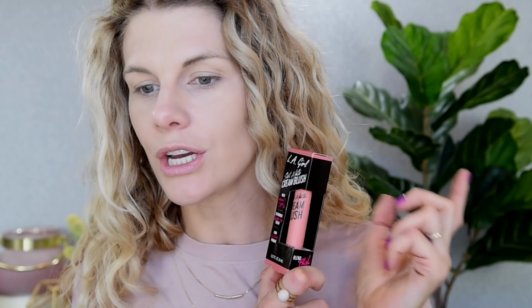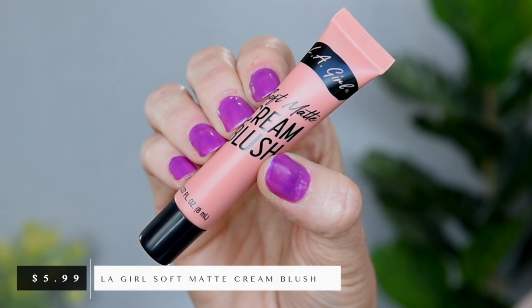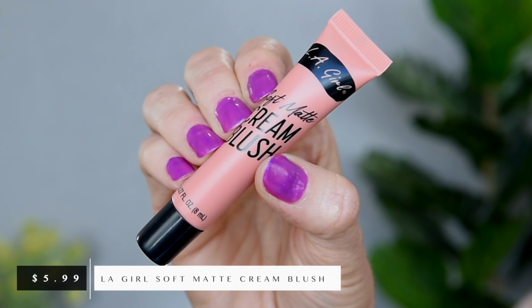I also picked up this one I got from Ulta. It's the LA Girl Soft Matte Cream Blush. These had really, really good reviews. They only had a couple of shades available, and I went with the shade Rosebud. I think these have been around for a while. I've heard a couple people talk about them. I just haven't gotten around to trying them out yet, so we are going to do that today. You guys know I love a good cream blush. We'll see how that one compares to some of my favorites, particularly from Yes Style.